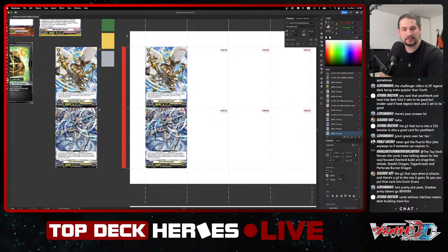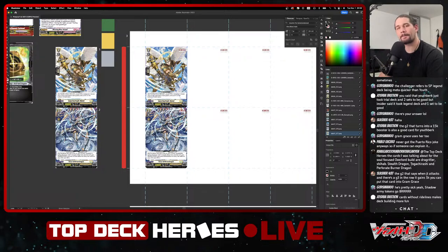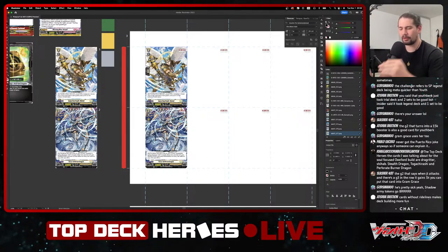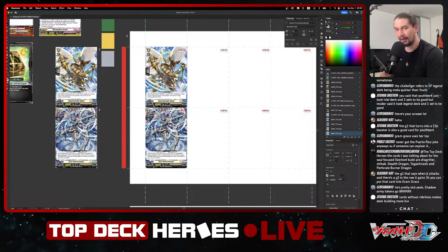Cards without ride lines makes deck building more fun. Yes, it does. It does make it fun. It makes it challenging because it's like, what do I put in here? You've got to go from really scratch and just figure out, okay, what does this deck want to do? The X. Okay, how can I do X? By putting Y cards in and then tweaking and fixing.